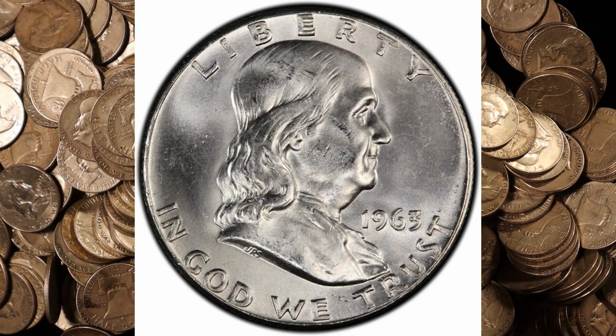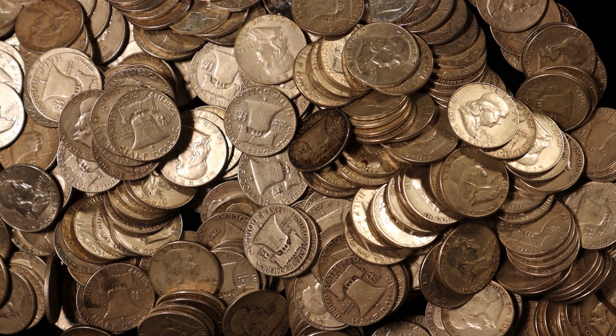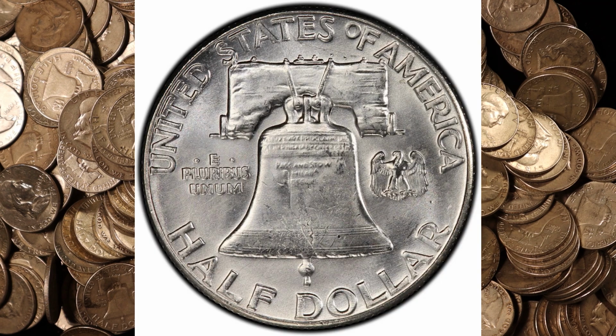There were three interesting rumors surrounding this coin. 1. The initials JRS at the bottom of Franklin's bust were rumored to stand for Joseph R. Stalin, and that the mint had somehow discovered Joseph Stalin's middle name. This rumor persisted despite what coin historian Walter Breen termed outraged official denials by the US Mint.